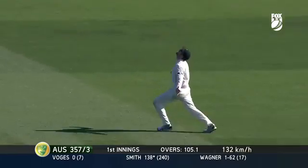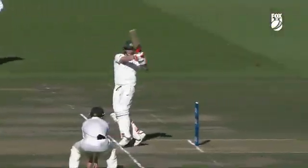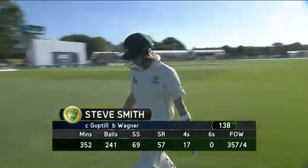In the air, they got another one with a pull shot. This time it's Smith. A short ball. After hours and hours of toil has finally worked. The plan has worked again. Short bowling, very strong onside field. Not a terrible shot, but there's a fielder there. And takes a good catch. Wagner celebrates. Smith goes for 138.